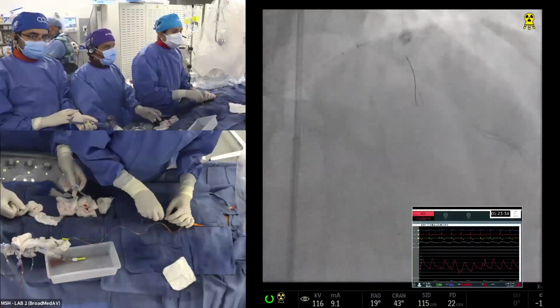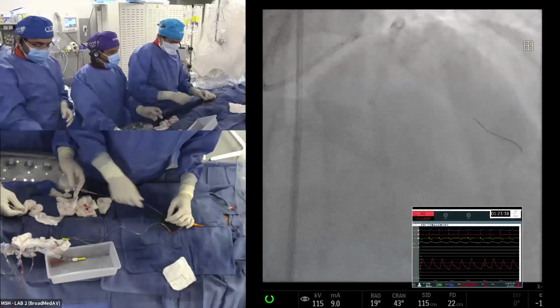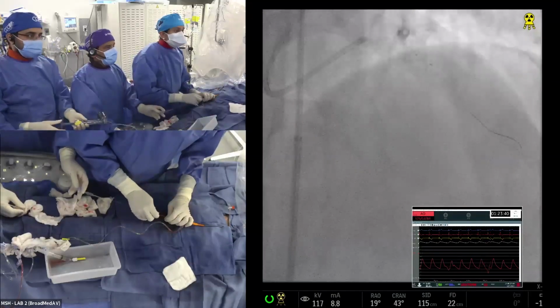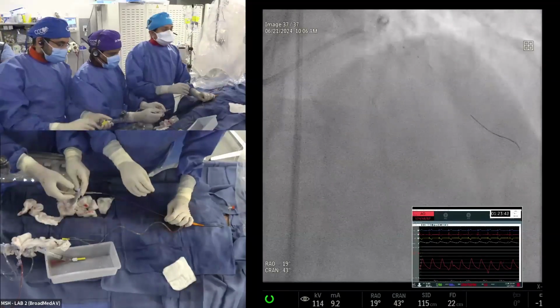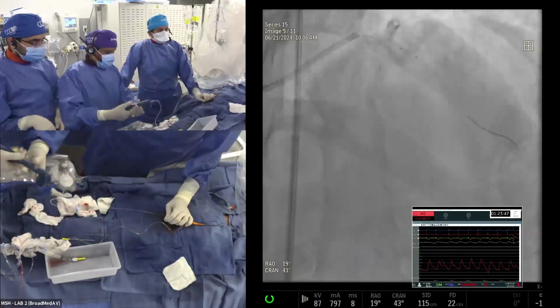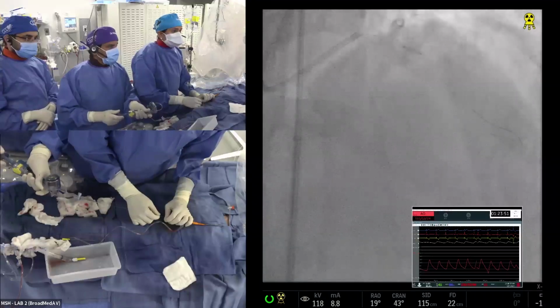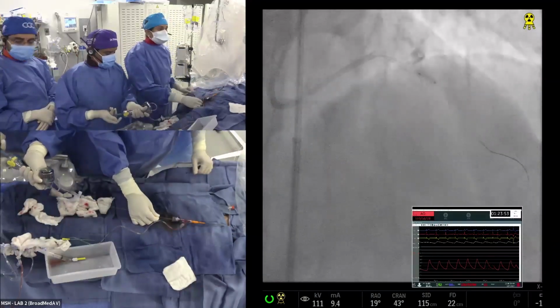Dr. Sharma, will 3.12 be better off? 3 what? Yeah, 3.12 could be okay. Yeah, we'll take a 3.12 balloon also. Okay, good. So it was just a crisscross. If you see there, initially there was a crisscross. So I pulled back the LED wire and rewired the LED. Now you see on the dry cine, you can see the separation of the wires.